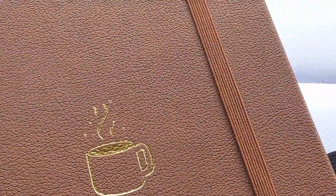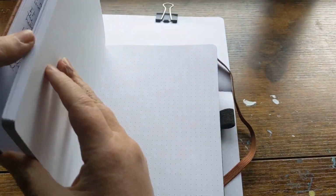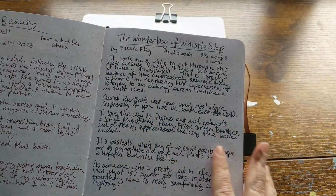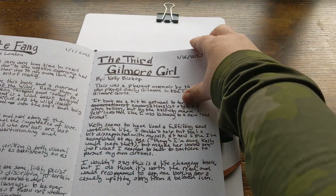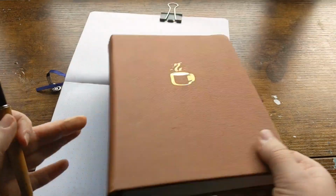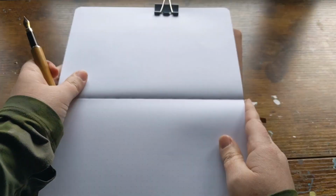But yeah, right now what I predominantly use this pen for is my reading journal. I'll give you a quick example of my writing with it. So that's not it. Here we go. Yeah, The Third Gilmore Girl by Kelly Bishop. Anyway, that there was written with this pen. And I'll do a quick demo now.